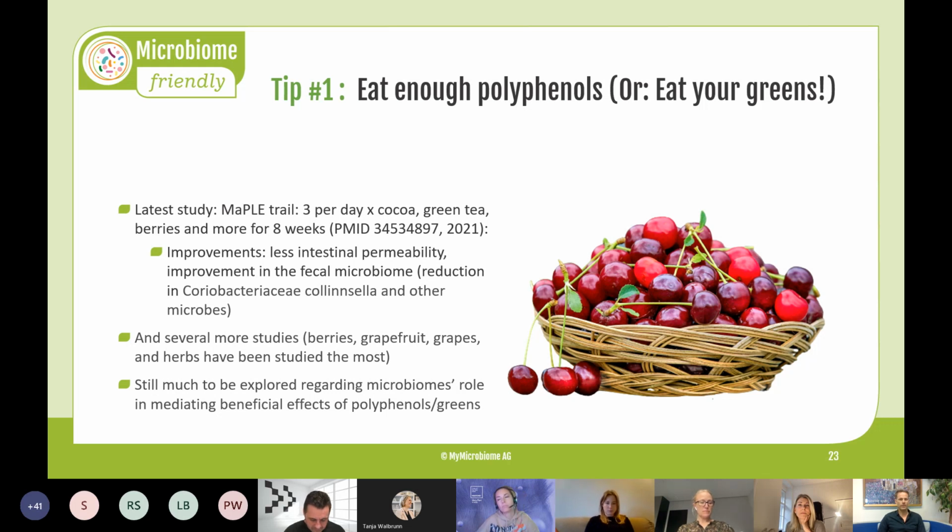What they saw in the study were some favorable changes in the intestinal permeability. You might have heard of a leaky gut, and that's what I mean by intestinal permeability. Some markers for that were improved, and there was also an improvement in the fecal microbiome. And there have been several other studies carried out as well on different kinds of berries and other plants. And in general, you can see some beneficial effects. I will not get into detail about the role of the background diet in these studies, but I will just say that in general, it is not always super clear whether the changes in the microbiome truly mediate the effects of the diet changes on health markers. So this has to be investigated more.